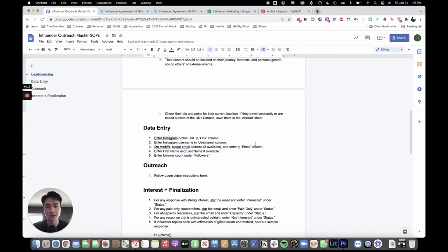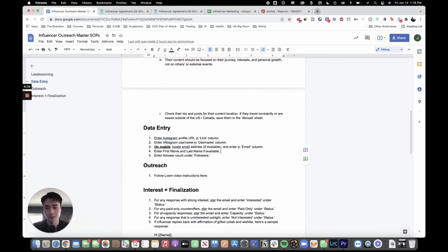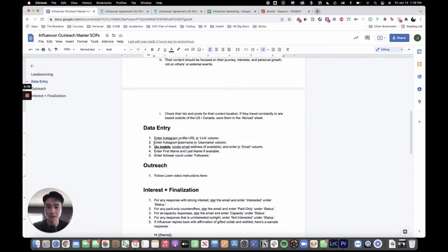Once you actually find a couple of influencers that fit these criteria, you can go ahead and start putting them into this spreadsheet. So the first thing you want to do is enter their Instagram profile URL in this link column here, just for easy access. And then you want to go ahead and enter their Instagram username in the username column.